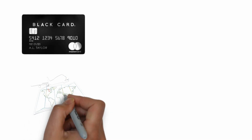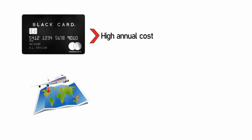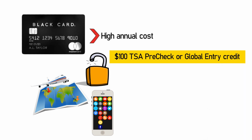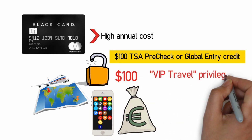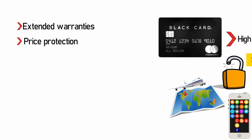The Mastercard Black places a strong emphasis on its travel perks in its extensive advertising. Although the Mastercard Black seems to be making an effort to justify the high annual cost, it falls short of other cards in this area. Access to Priority Pass lounges, a mobile app-based 24/7 travel concierge, up to $100 TSA PreCheck or Global Entry credit, and $100 in airline incidental credits for baggage and other comparable costs are just a few of the VIP travel privileges.